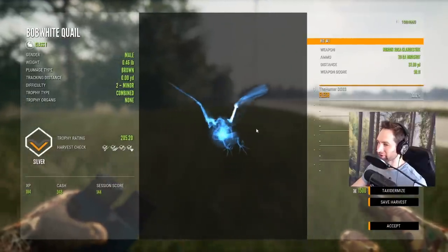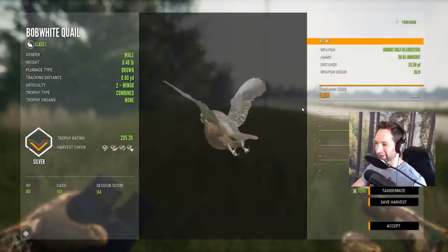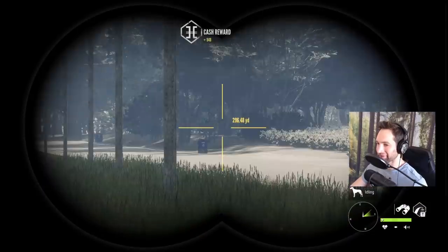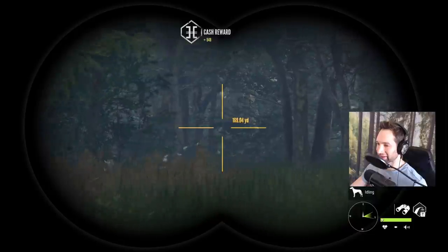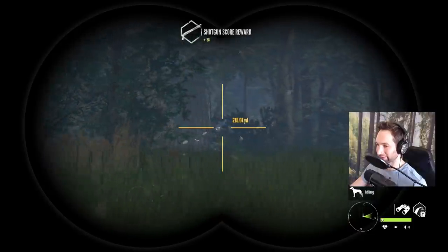Pulled off a 32-yard shot and hit it one time in the back of the wing, a 205.20. Pretty decent-sized quail there. But we're going to work our way over here and see if we can't figure out where this big buck went. Man, he's big. He's got to be over in that thick brush right there somewhere.